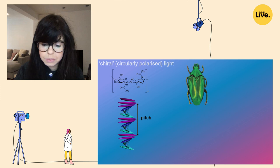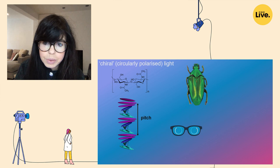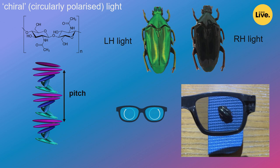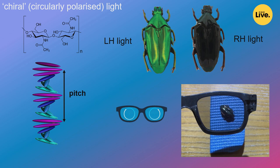Now, our eyes can't detect circularly polarized light, so to see it, we have to use these 3D cinema glasses, and hopefully this beautiful little animation will work. But you can see when you look through the right-handed lens, you can't see any of that beautiful, vivid color, whereas if you look through the left-handed lens, which lets through left-handed light, you can see the really, really great circularly polarized reflectance from that beetle's shell.